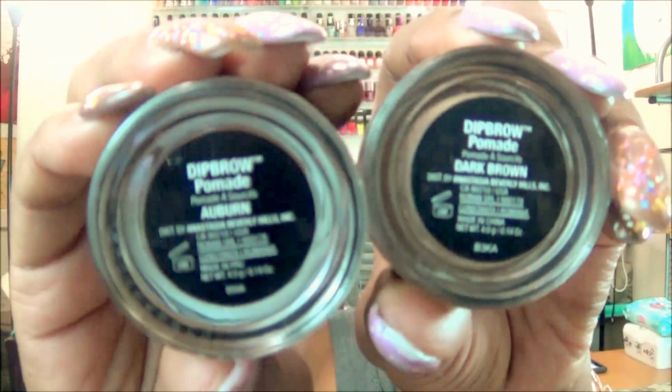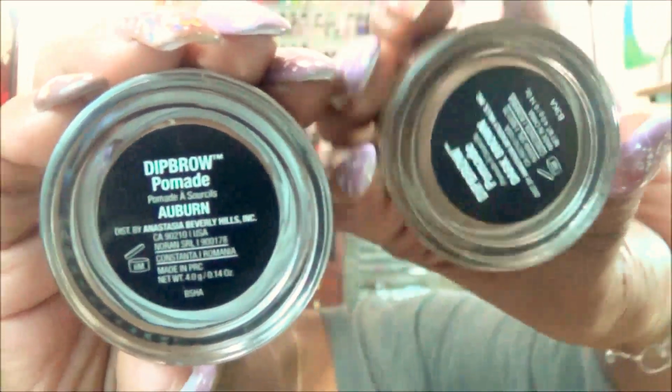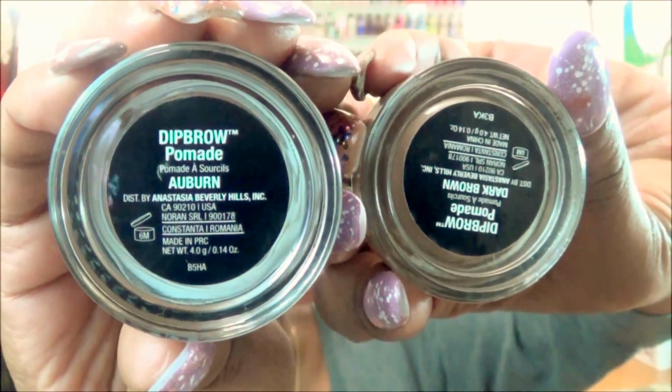It has been these Anastasia Dipbrow Pomades. Now I have three. I have the color Auburn and the color Dark Brown. Is that upside down? There you go. And I probably had it upside down. I do apologize. These are wonderful.